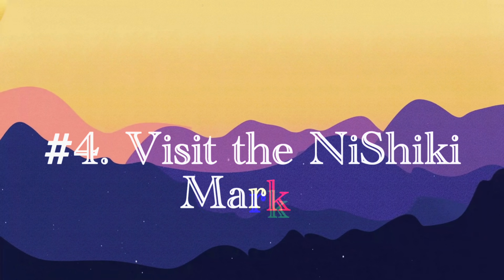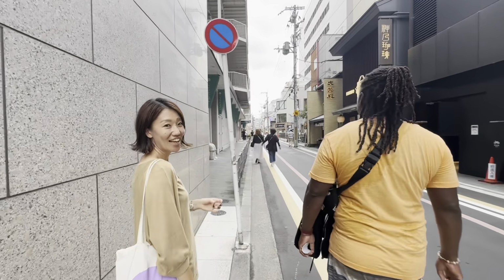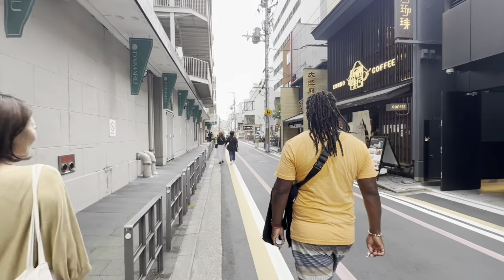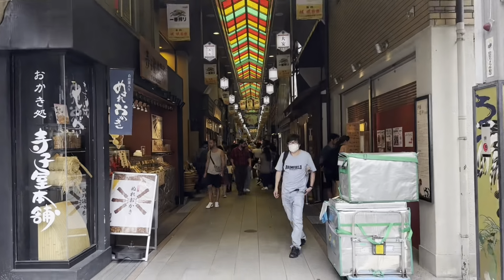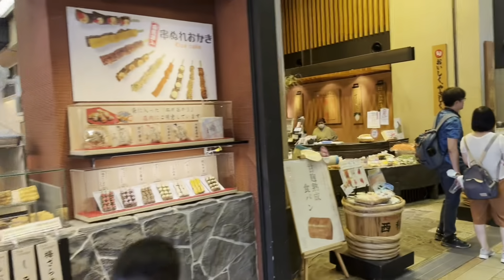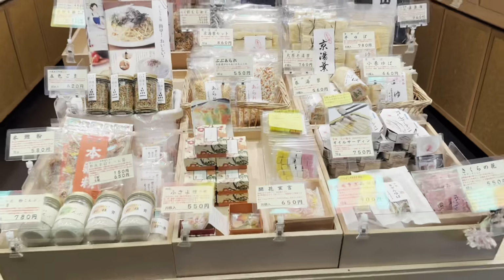If you're a foodie, you gotta visit the Nishiki Market. So Yuko, where are we going now? We are going to Nishiki Market. Nishiki Market is a narrow 5-block long shopping street that's lined by more than 100 shops and restaurants that offer a real mixture of fresh produce and preserved treats.